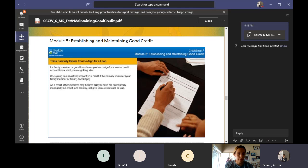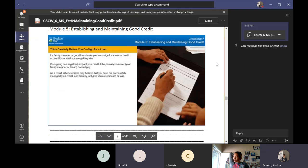So I have a better definition for a cosigner. A cosigner is a term used to describe an individual who signs a loan or credit application with another person and promises to pay if the primary borrower doesn't repay the loan. If they don't repay the loan, it's called default, okay? They default on that loan. A default is a failure to meet a payment or fulfill a credit obligation. So just remember, if you co-sign, you're responsible for that loan just as much as the primary borrower is. That's a risk that you're taking, okay?